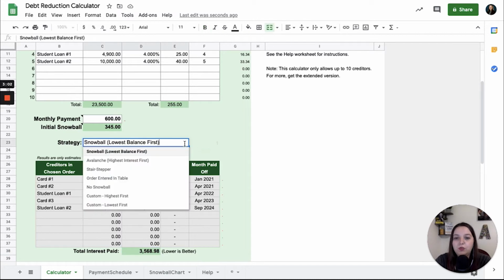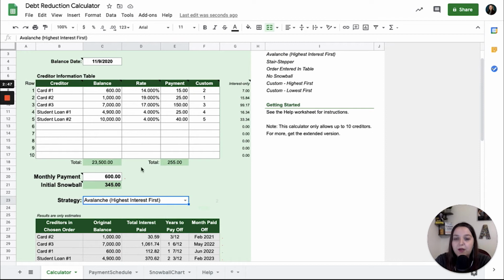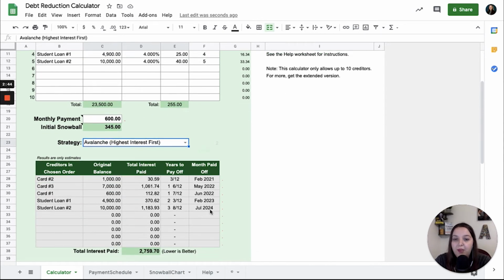Now we can go to the Avalanche, which is the highest interest first. So you'll see in this scenario, it doesn't matter the balance. We're going based off of the interest rate up here. And in this scenario, you pay it off in July 2024. So actually a couple months earlier than the other method. And wow, that's a big difference here in interest paid. The other one, what was it? $3,500 compared to $2,700. So it actually would save you $700 to do the Avalanche method.